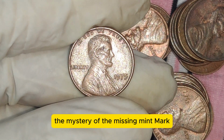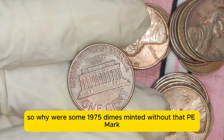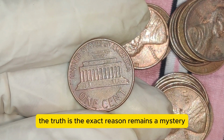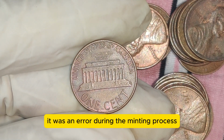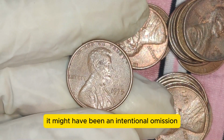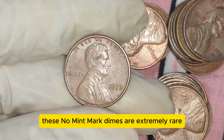The mystery of the missing mint mark. So, why were some 1975 dimes minted without that P mark? The truth is, the exact reason remains a mystery. Some theories suggest it was an error during the minting process, while others believe it might have been an intentional omission. Regardless of the reason, these no mint mark dimes are extremely rare.